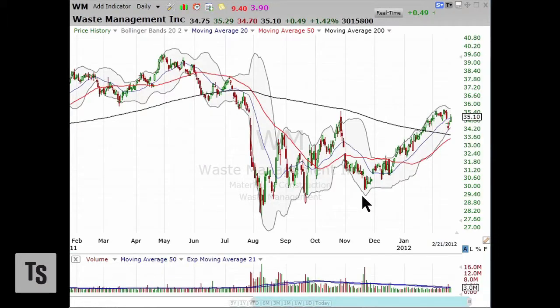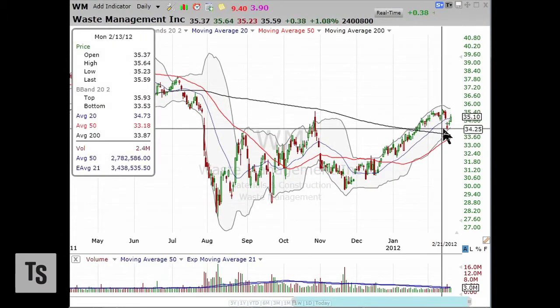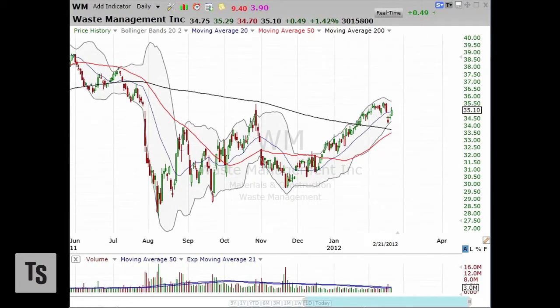Now we'll look at the daily chart. You can see what I'm talking about here. A nice move through the 200-day moving average and a pull back to it. And now we're consolidating. And look, this is a volatility squeeze. I mean, volatility's pretty darn low here. Bollinger Bands, very, very narrow. So what do you do? I think you buy right now.